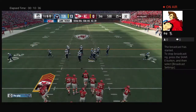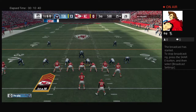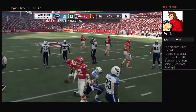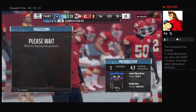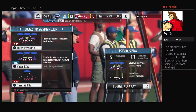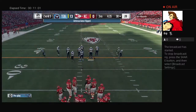And I never want to make something more important than it actually is, right? I don't want to create more hype than what is there. But this is, I'm doing it, though. This is a really important drive. And we often talk about teams scripting plays to start a game. A lot of them script to start the second half, too. And they're scripting something that they expect to get them into the end zone and back into this game. We'll see if that script is a good one for them. 2nd and 5.